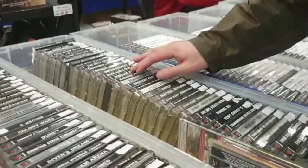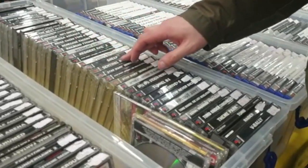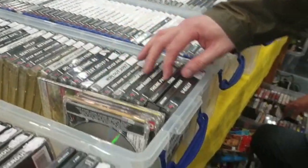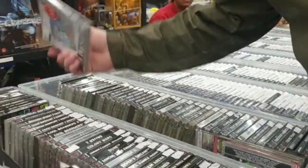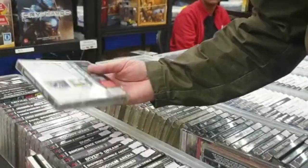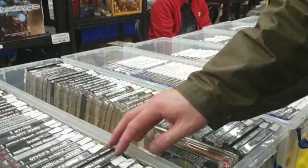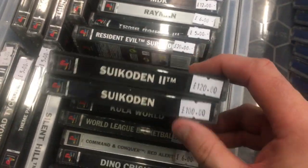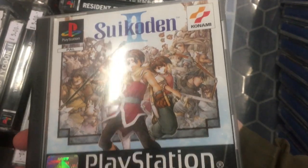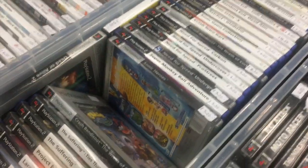I then found some PlayStation 1 games. There wasn't really anything which stuck out at this particular store for me, but it was great to see so many PlayStation 1 games, all in really, really good condition, for fairly cheap prices as well. I like this Bomberman one here, picked it up, thought about it, but ultimately I put that back. And guys, check this out, Suikoden 1 and 2 on the PlayStation, £220 would buy you both of them. Now I couldn't afford those, so I left those well alone, but there was also World League Basketball and Cooler World, both for £50 each, which was just crazy.